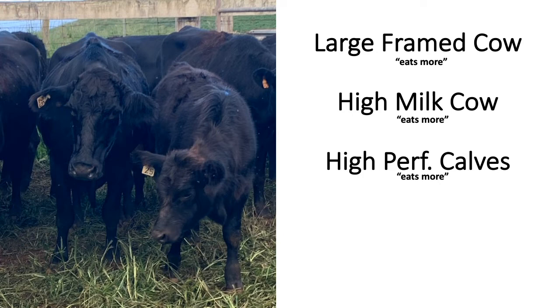Is she without value? No. When bred strategically, this cow may be ideal for the production of a terminal sire prospect, meaning a bull that can go out and sire calves that are destined for the food chain.